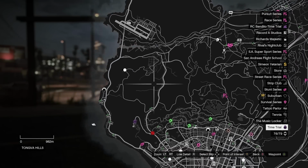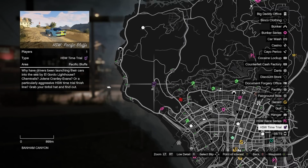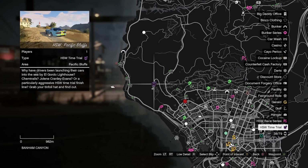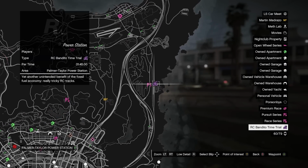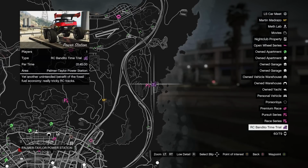And then we also have the HSW time trial of the week, which is the Pacific Bluffs. You guys can get $250,000 for completing this time trial, which isn't bad at all. And then we have the RC time trial Power Station, so you guys can get that for beating the par time of 1 minute and 45 seconds. Again, you do have to have a RC card to do this, but again, something to consider to get an extra $100,000.